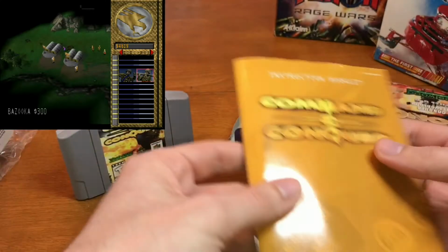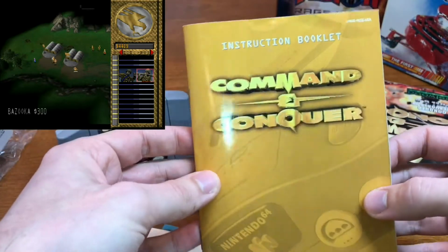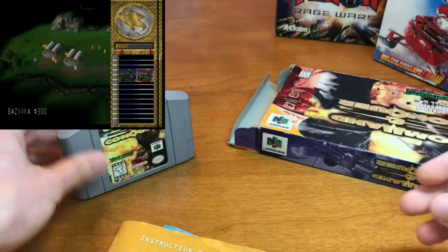Got the paperwork in here. Manual is super thick. Look at that. It's like a book from a library that you would rent. Manual's in beautiful shape. Cartridge is in really, really good shape.